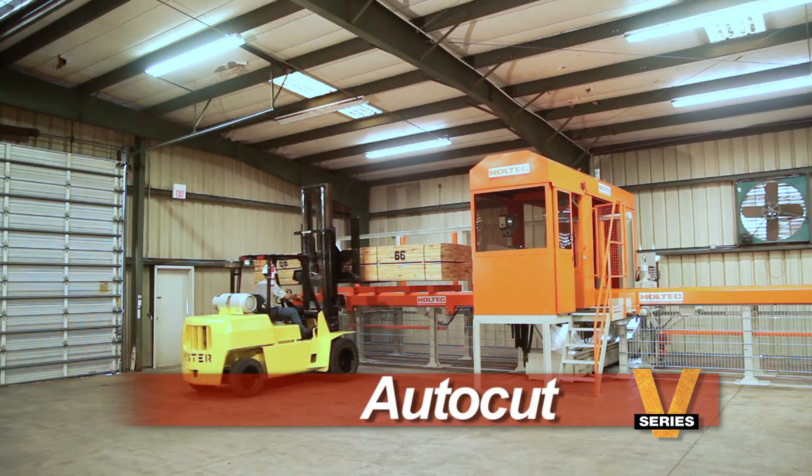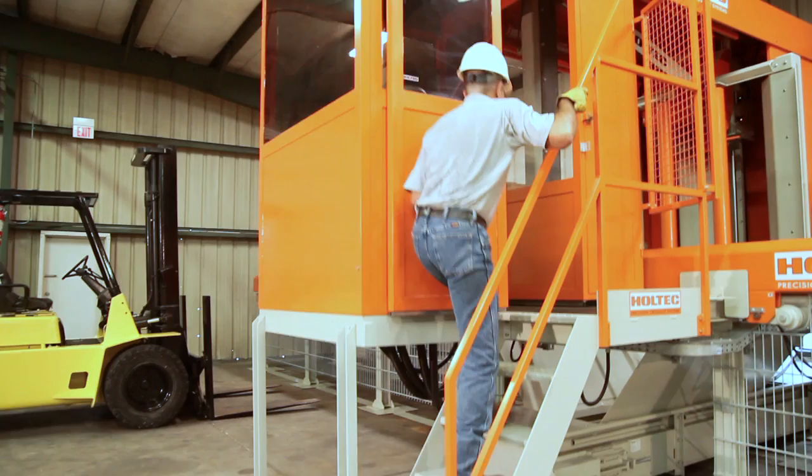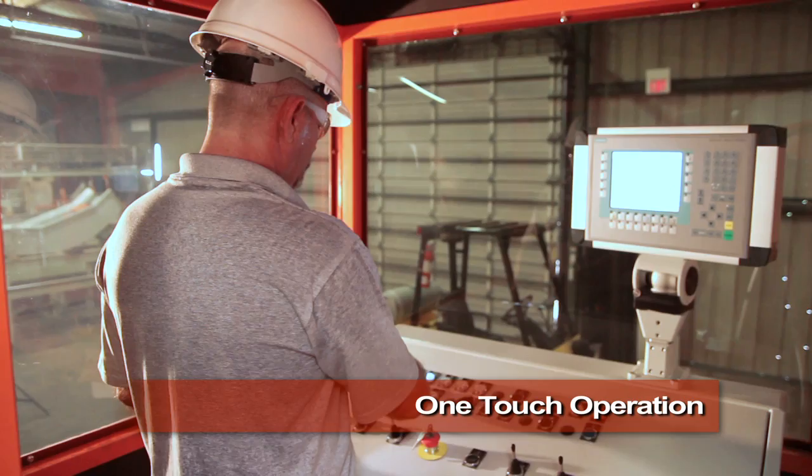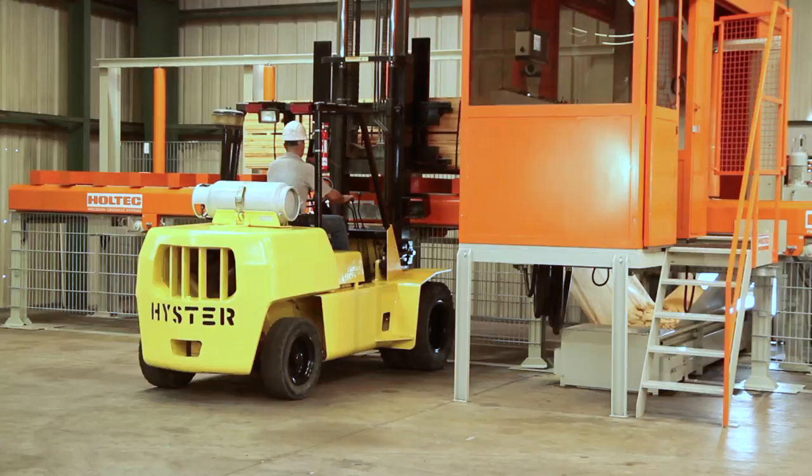From the alignment station, your lumber is transferred to any of our systems. This transfer can be by forklift or integrated for inline transfer. The AutoCut system is designed to be operated solely by the forklift operator. The one-touch operation allows your forklift operator to initiate the procedure and leave the system unattended while it automatically processes your lumber. The system is cutting while your operator is preparing the next package.